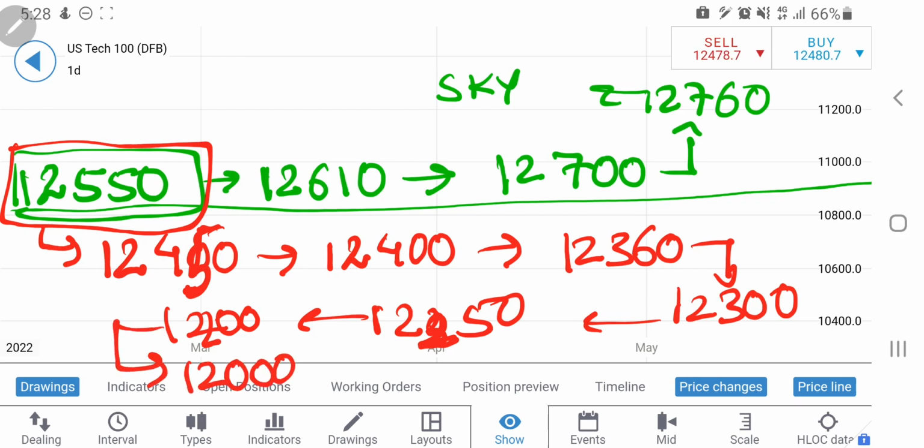Remember, these are markets, it can reverse at any point of time, and for me, till the time it trades below 12,550, I will recommend you to stay short. Probably we may see a strong reversal on the downside. Take your positions accordingly. Now let's have a look at US30.